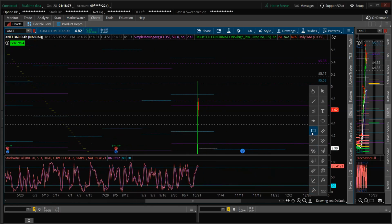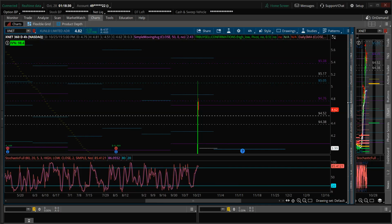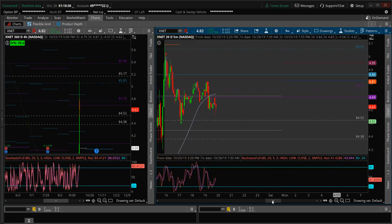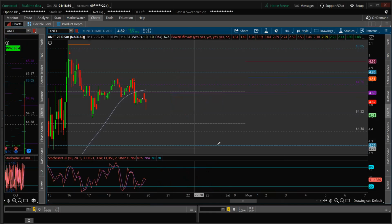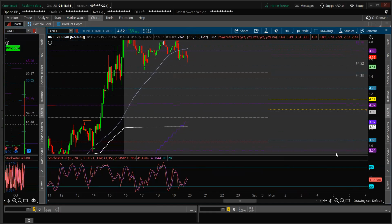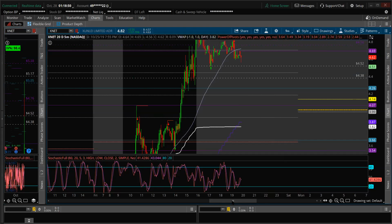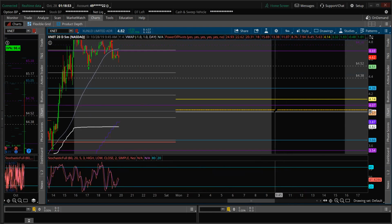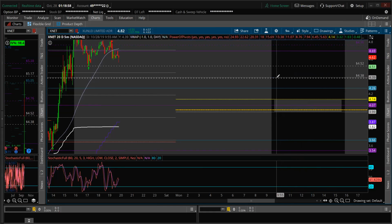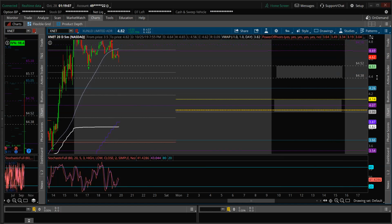So this is our key support, 438, 452. The last line of defense is 399, 414. So 399, 414. We have key zone at 438 to 452, in between both zones at 426.